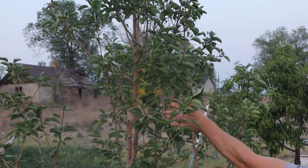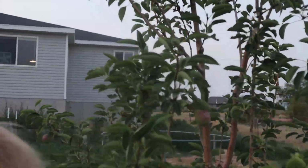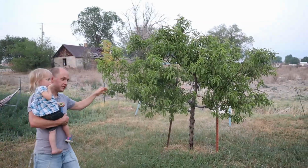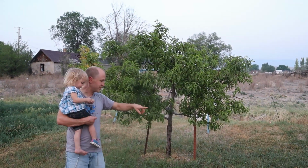You still have just some coming on everywhere. It's getting to be the season. We may actually get to eat some of these things. This peach tree, I remember taking care of this thing, trying to wrap it last year for another video.